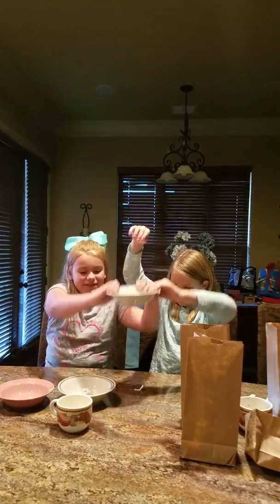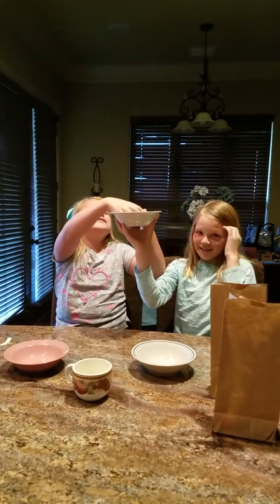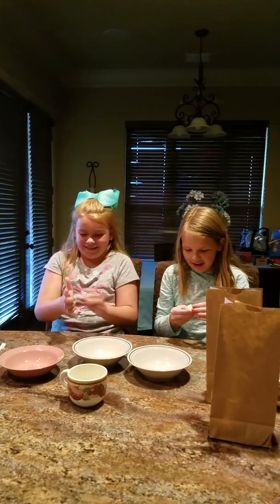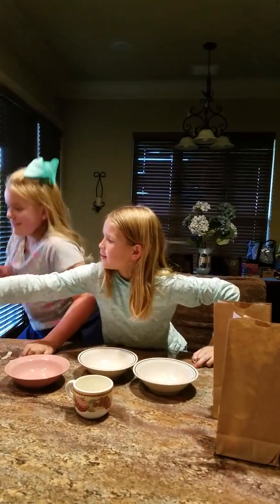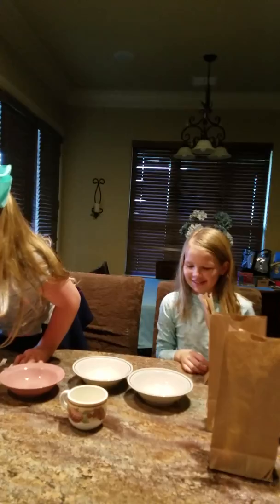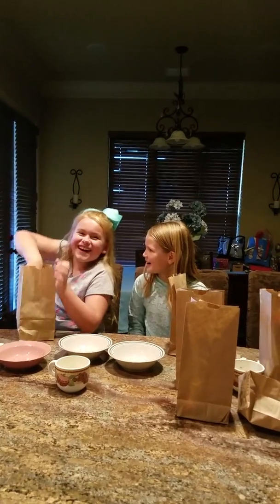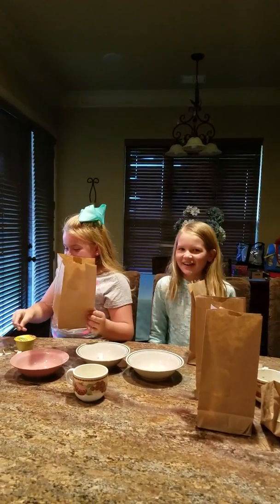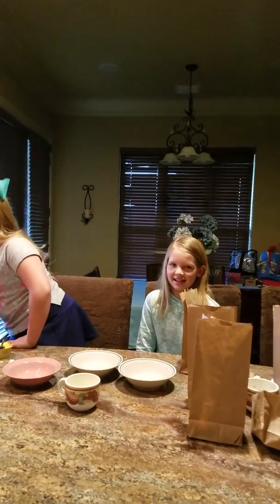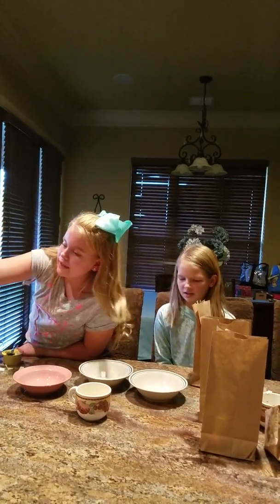I'm gonna pick this. No, we still have two more. 10. 9. Oh, shoot, I got tomatoes. I got applesauce, too. Tomato. We were thinking of that to be a liquid because it was liquid. Wait one second. Oh, yeah. So we have 3 left.